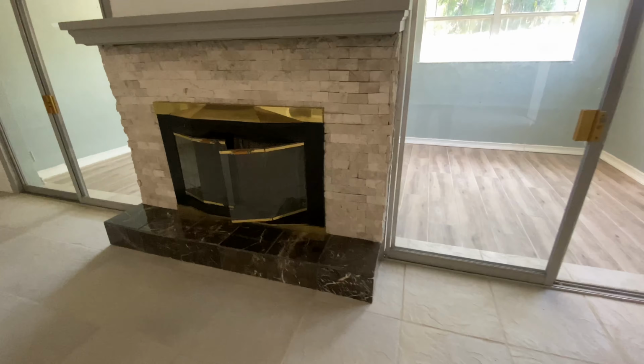All right, we are at 7402 Manchester. And this is the side of the house, which is where you park, has a side garage. It's the corner lot on the street. And this is the front of the house.